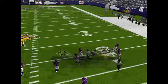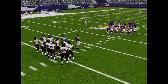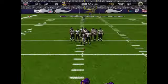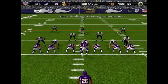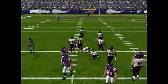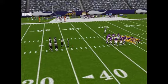There for the tackle. I'll tell you, if you want to run outside the tackles, you have to seal off the inside and kick out the outside to have some kind of hole to run through. That just didn't happen on that play. Second and long coming up here. They go with a draw. Number 92 comes up to make the play. At the 36, Jones manages a yard or two on the delay play.